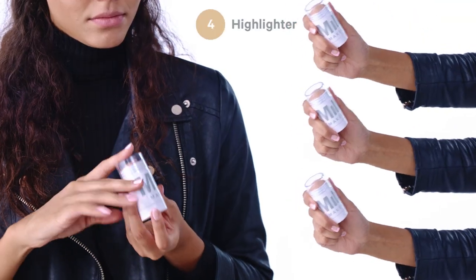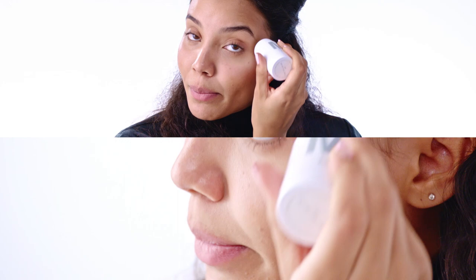Ha, got it. Step three, matte bronzer. Step four, highlighter in lips. Hola, ¿cómo estás? Cheekbones.